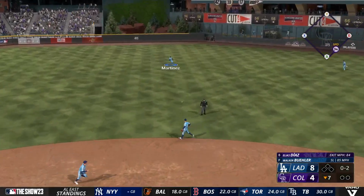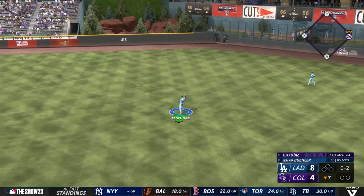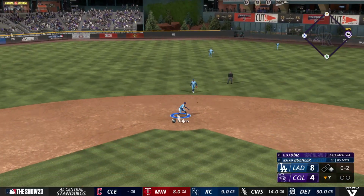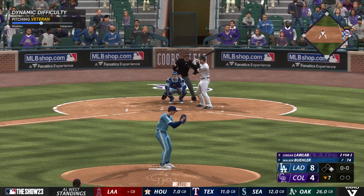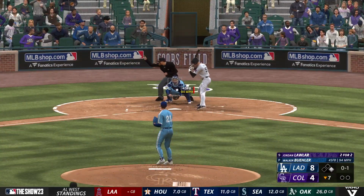Ground ball up the middle. That's a base hit. I'd say a mistake pitch in an 0-2 count. Too good of a pitch to hit right there. You have to expand the zone. Keep that leadoff man off first base.